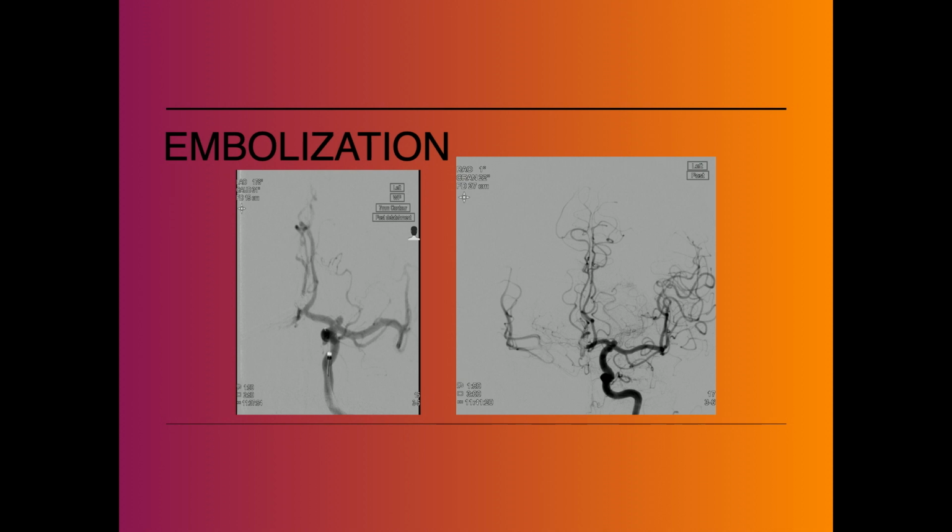This is during the embolization. You see that it is very quick thrombosing of the sac. There is only a small remnant here, and a couple of minutes later, it's even smaller. So next slide, please.